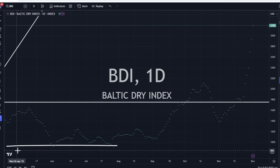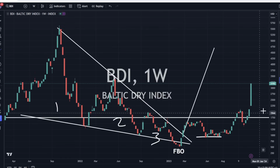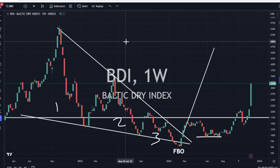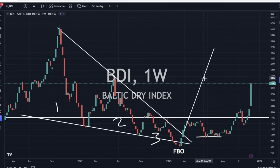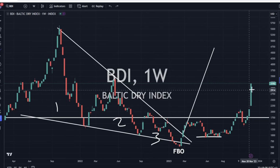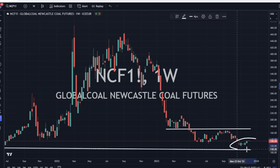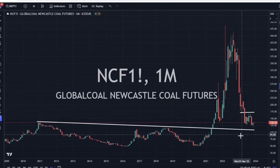We've got the Baltic Dry Index. That thing just keeps ripping higher. Look at the size of this thing. I think the Panama Canal shut down or something like that, or is having problems. So this is going to remain elevated. Newcastle coal futures up 0.52%. I think this is a great spot to be looking. It's a retest move off this base.